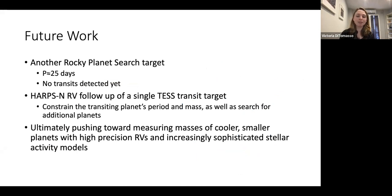So in my future work, I'll be wrapping up that previous project that I just finished telling you about. I'm also going to be working on discovering and getting the mass of another rocky planet search target. So this is another HARPS North target that has many years of radial velocity observations in an effort to detect smaller planets that haven't been found to transit yet.